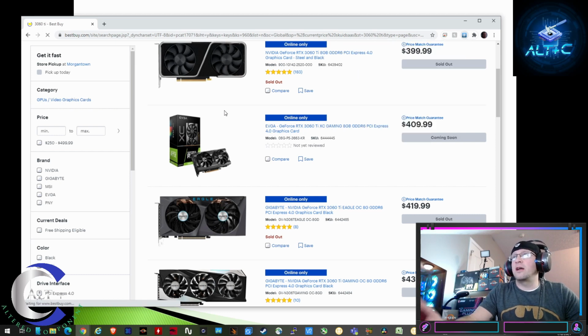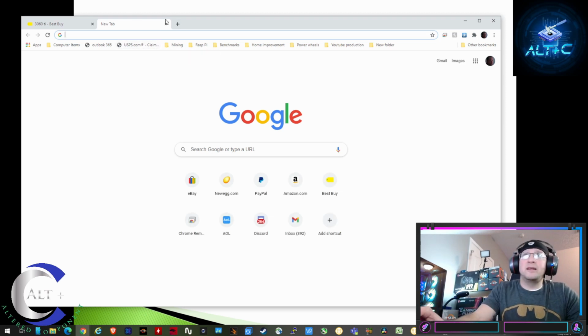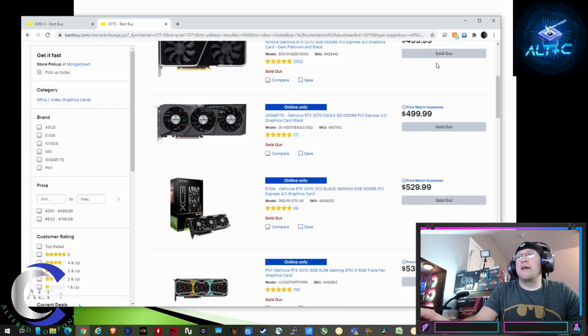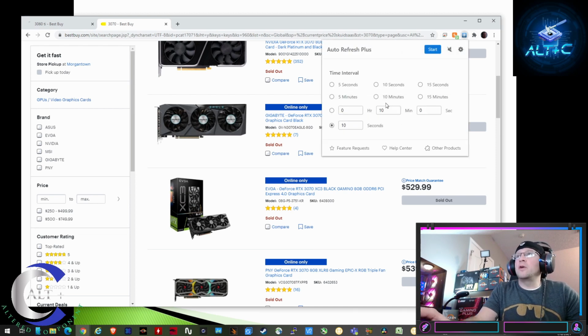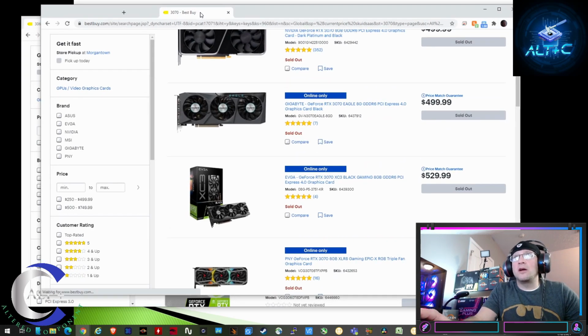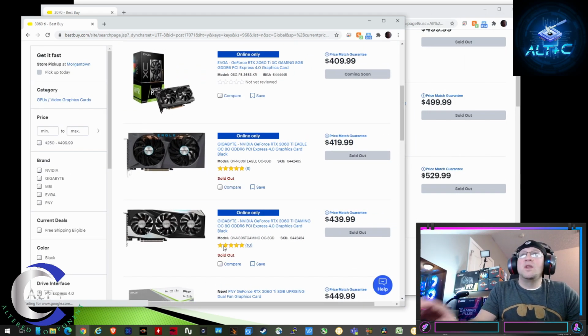I start it, I keep this one going, and then I will have another window with the 3070s open. I'll do the same thing. I will leave it as low to high. I'll scroll it down so I have at least 4 buttons showing. I'll start my refresh. In this case, I'm set at 60 seconds, which is what I usually do to start. And then I'll have these on a separate monitor. I have them offset so that I can see all these buttons. When one comes in stock, it will show as a blue See Details. You click the blue See Details.